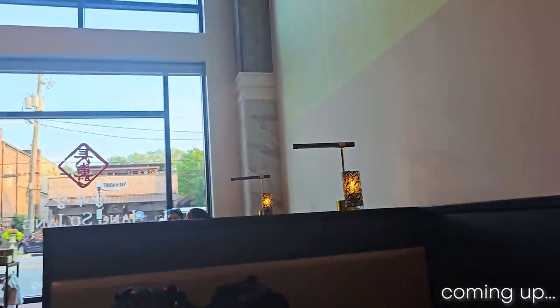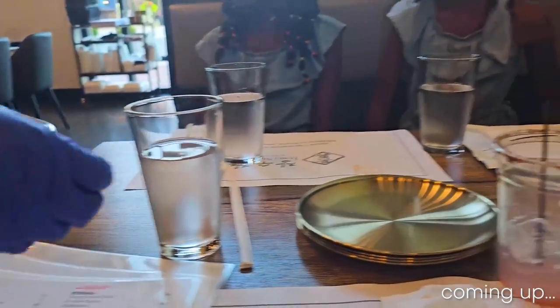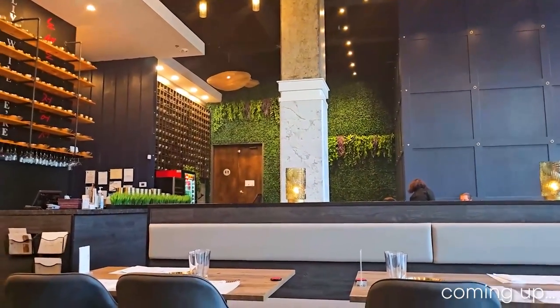All right, guys, so we are trying this Korean BBQ place right in Alpharetta, and this is going to be our food. We are going to have our food right here, and this restaurant, oh my gosh, look at the wall. The wall has TVs, and look at this place. It's so beautiful. It's so gorgeous. So this is where we're going to have dinner tonight.